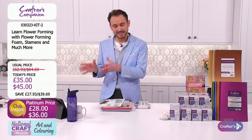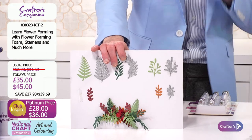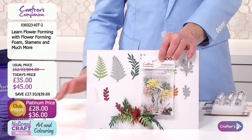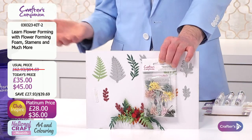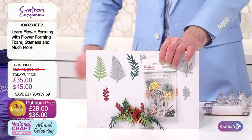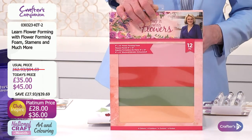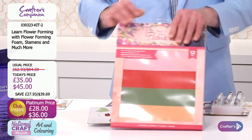So you are going to get the rose dye, plus your foliage dye as well. Perfect for the flower form and foam. However, you can be using your cardstock if you so wish. You've then got 400 stamens, which more than likely you'll be folding in half, so you don't actually need as much. For instance, if you think you need 8, then technically you only need 4 because you're going to fold them in half. What we've also got is our Say It With Flowers flower form and foam. 12 sheets here: the peach, the green, the red, the purple, pink as well. All of those 9x12 are included.